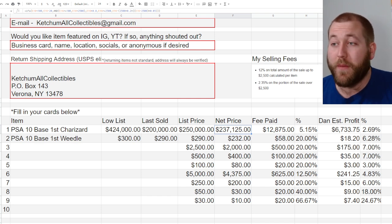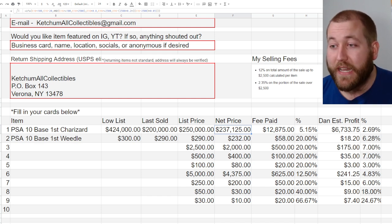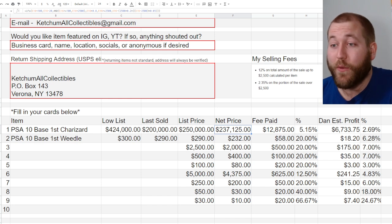If you sell a card through me for $30, I would not recommend it because you're only going to net $10. You're paying an effective 67% fee. Don't send me $30 cards. It's not worthwhile.